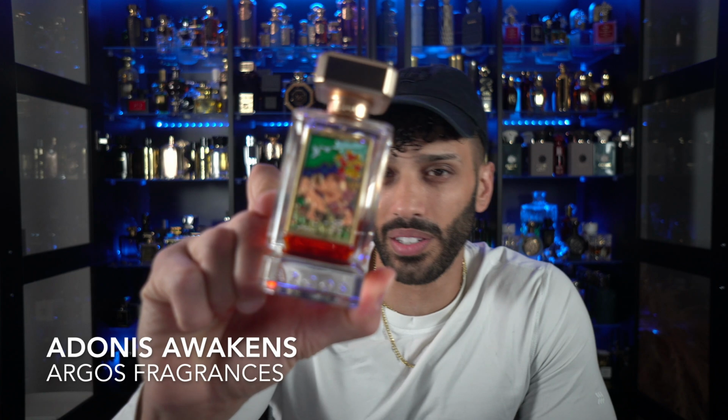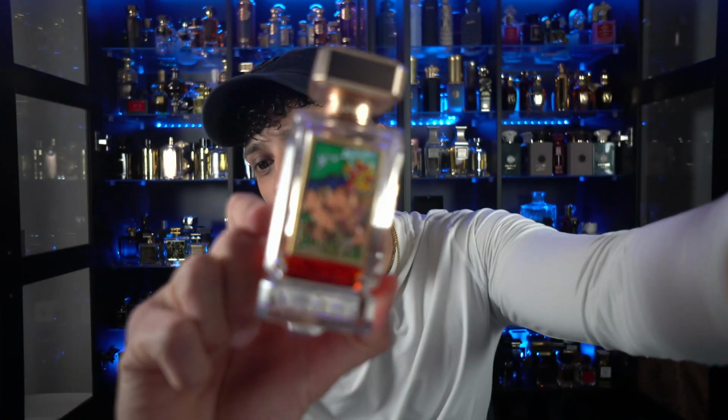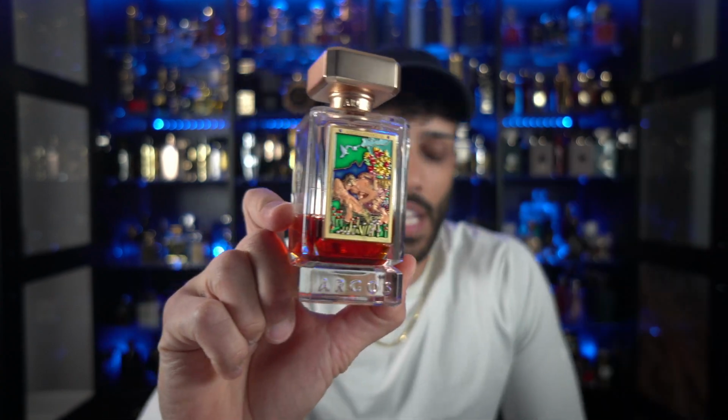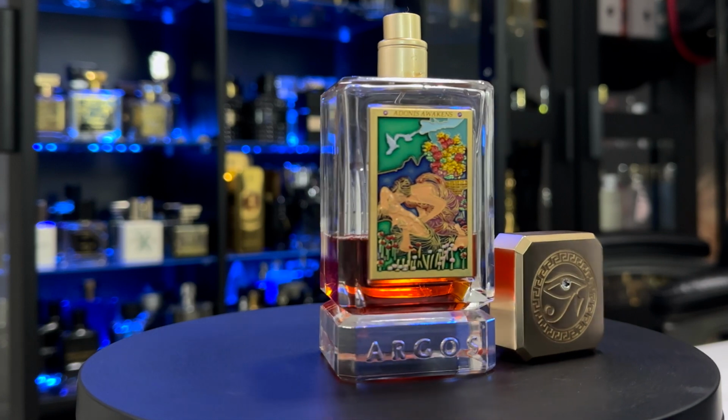Before we even get down to the juice, the bottle alone is jaw-dropping. Take a look for yourself. This is by far one of the best presentations on the market. If you're looking for something luxury, this is luxury at its finest. This is exactly what they wanted it to be, luxury.